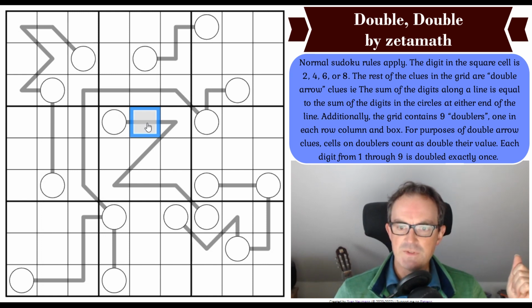The rest of the clues in the grid are double arrow clues, i.e. the sum of the digits along a line is equal to the sum of the digits in the circles at either end of the line. So let's just check we understand that.